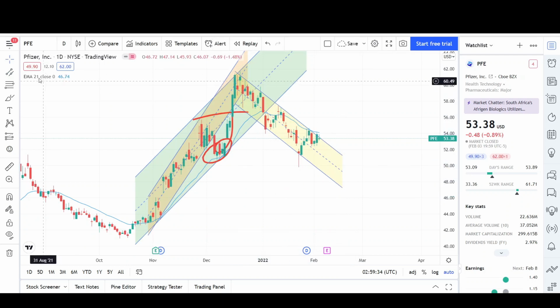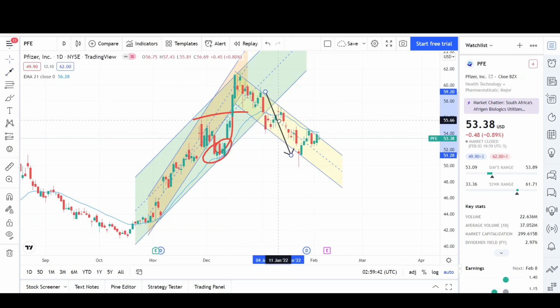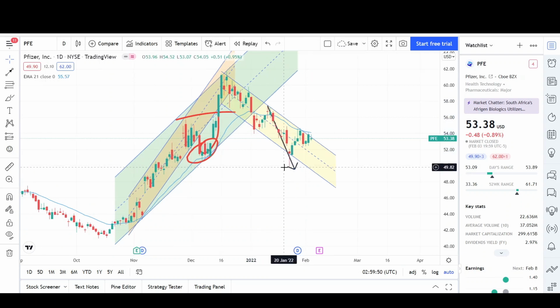So I see a measured move that has already played out. This was the first leg down, and then we had a two-legged correction, which marks the center of the pattern. And if you drag the first leg over to where the end of the correction is before the second leg starts, this will pretty much tell you where the second leg wants to go. And that's exactly where we got that bounce, right at that $49 level.